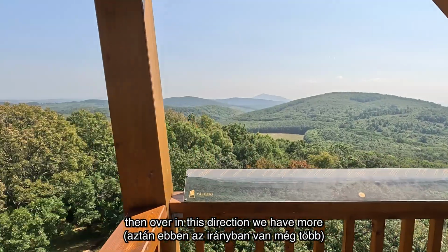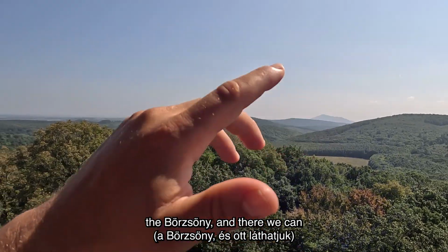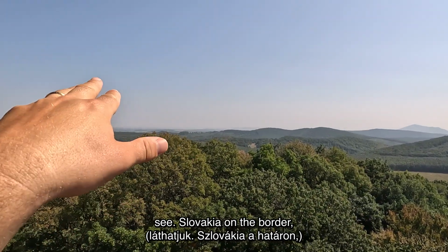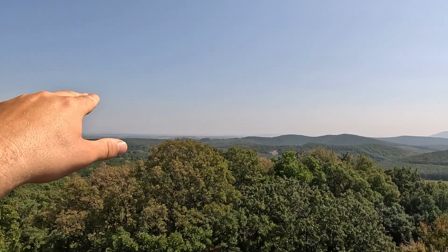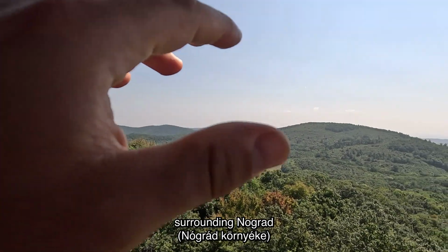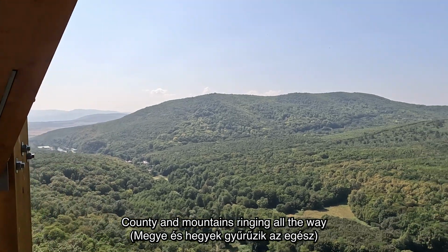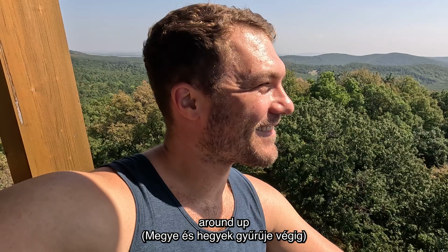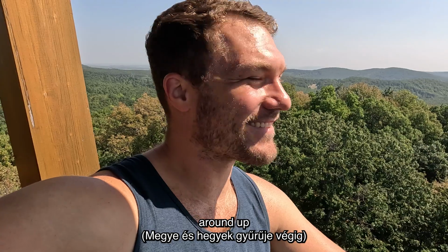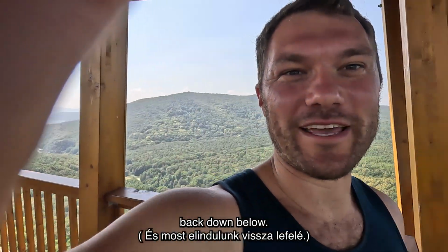And then over in this direction, we have more mountains out into the distance, still the Börzsöny, and there we can see Slovakia on the border, right up in the north of Hungary, the surrounding Nógrád megye, and mountains ringing all the way around. Ah, yes, up in the heavens. And now we head back down below.